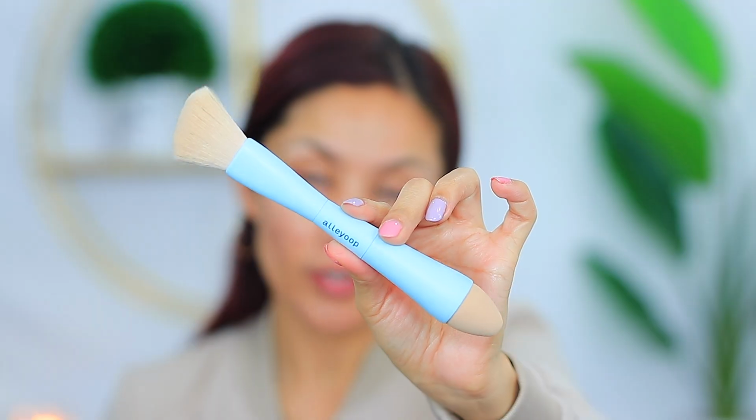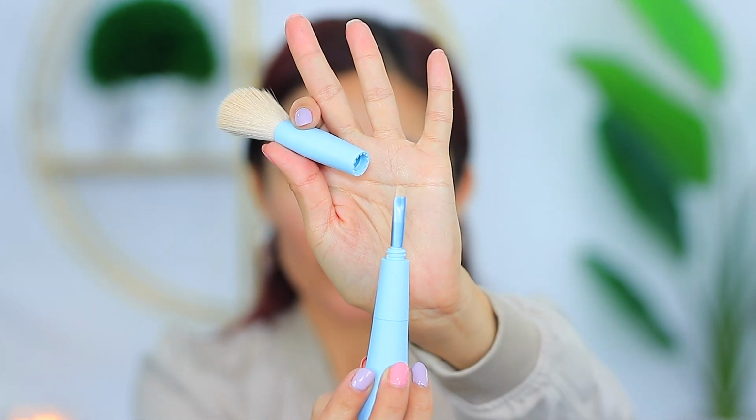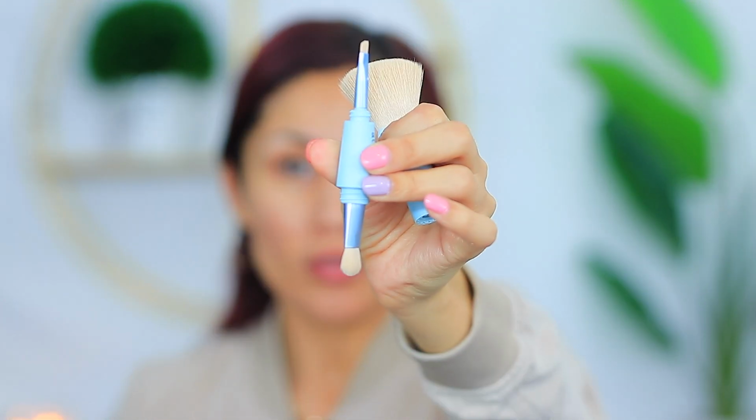Next item I have is the 4-in-1 Makeup Brush Multitasker. This is by Alley-oop. So here you have it. It's got a little sponge at the bottom. Oh, look at that, folks. So you unscrew the top of this and then unscrew the bottom. A little eye brush. That is neat.